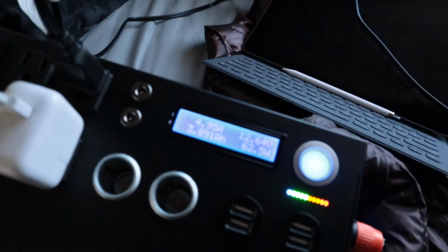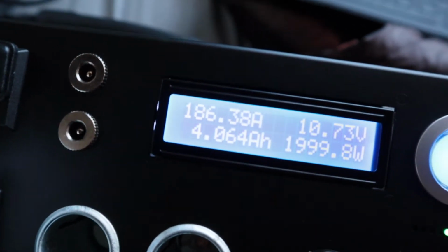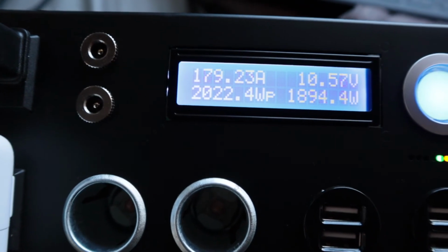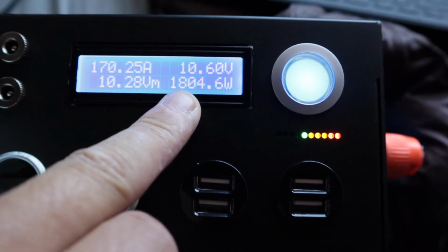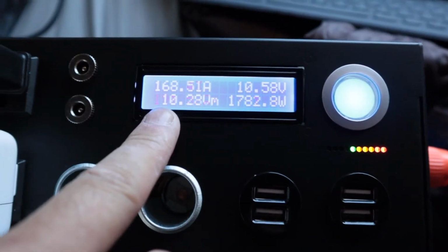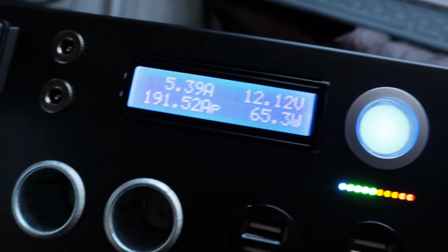But if I turn on this heater and I put it on 70, look at how many amps just a small space heater draws. About 180 amps. Starting to level out now, but look how many watts that uses. Roughly 1800 watts. Battery lights are going way down. 168 amps. I mean, that is a massive, massive load. Shut it off. Right back down to 5.5 amps.